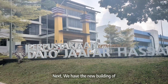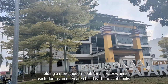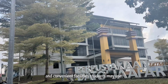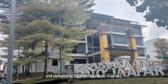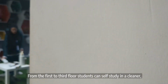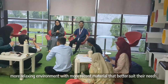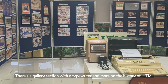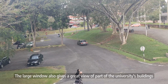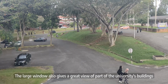Next, we have the new building of Perpustakaan Dato' Jafar Hassan, holding a more modern look for a library where each floor is an open area filled with racks of books and convenient facilities students may use. From the first to third floor, students can self-study in a cleaner, more relaxing environment with more recent material that better suit their needs. There's a gallery section with a typewriter and more on the history of UiTM. The large window also gives a great view of part of the university's buildings.